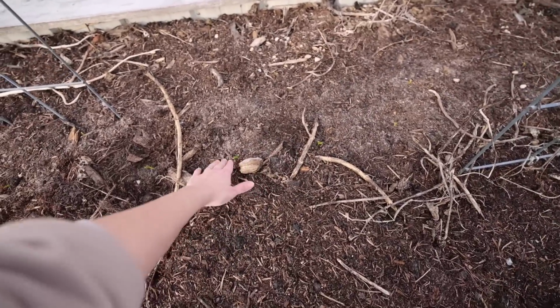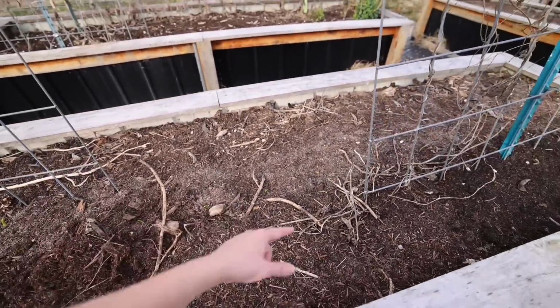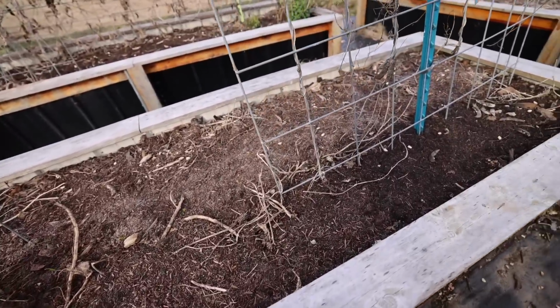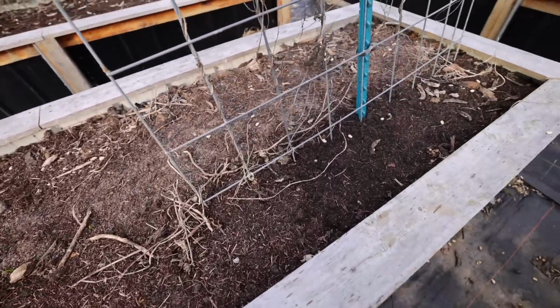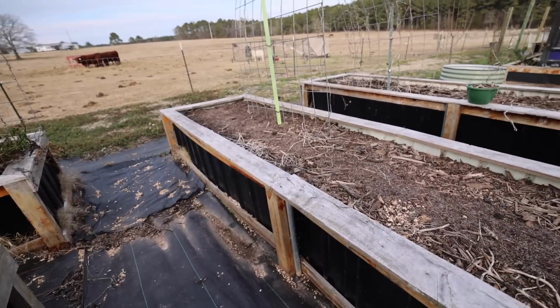So the idea is with the garlic planted in the middle, you can plant things on either side. Because we'll be harvesting that out about June, which is about the time that all of the other things we plant in here get big. Part of garden planning for me is this.